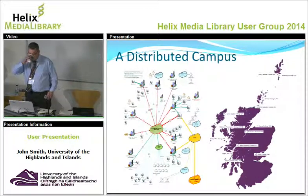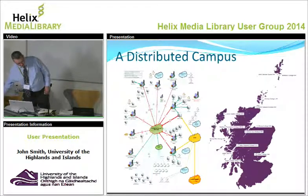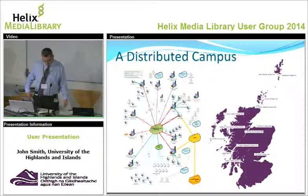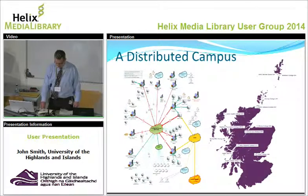The partner colleges, with their local services, are brought together with our regional network and telecommunications infrastructure, and Helix is part of that. The principal means for synchronous communication is video conferencing. So we're a large-scale video conferencing institution. We use video conferencing for the delivery of tutorials, seminars, and lectures, and these are supported with other learning tools, including virtual learning environments, social media applications, assessment services, and, of course, rich media streaming.